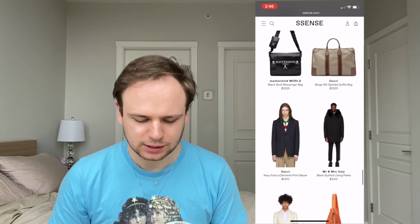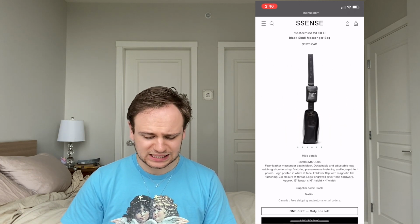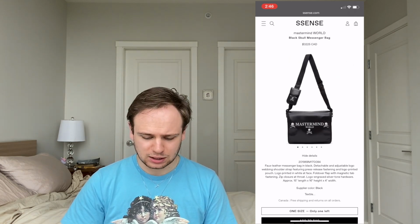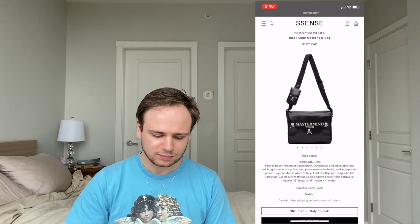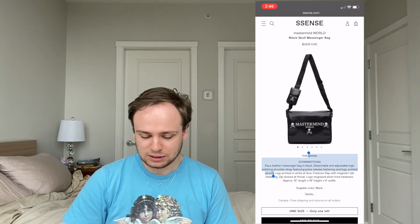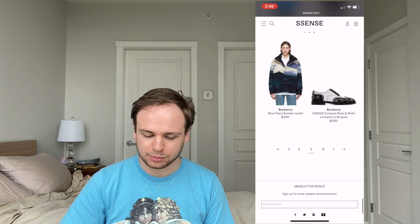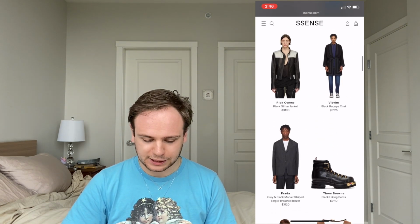Okay, I don't understand this brand. Mastermind World, $3,225 for a textile black skull messenger bag. This straight up looks like something you could buy from Patagonia for like $70. But $3,000? I really don't understand Mastermind. Their prices are insane. And for what? I don't get it. I want to know, has anyone ever legitimately purchased anything from that brand, or do they just exist to be an expensive item for no reason?